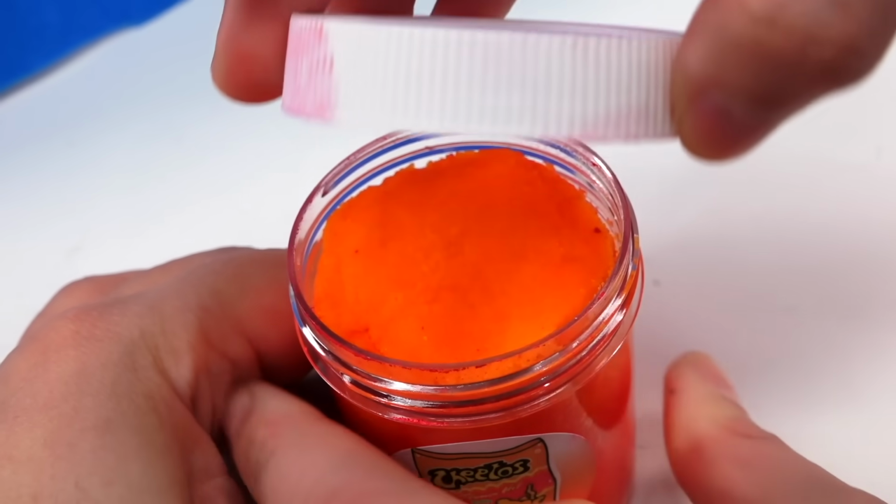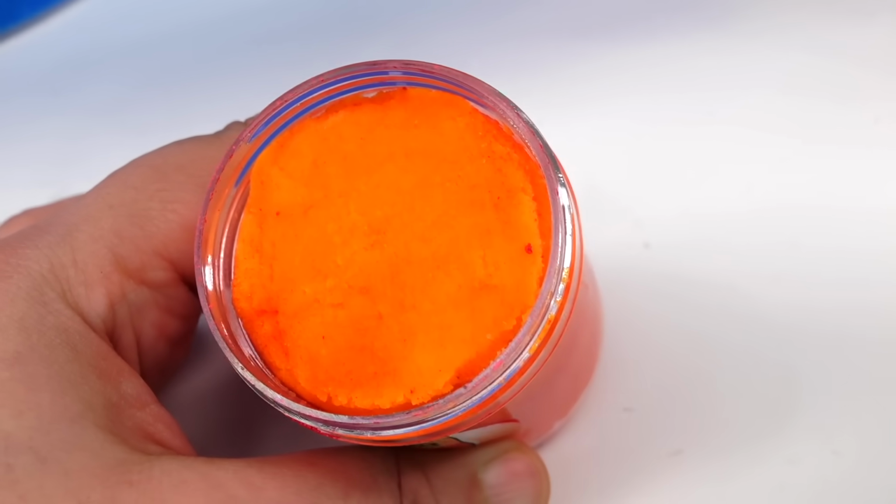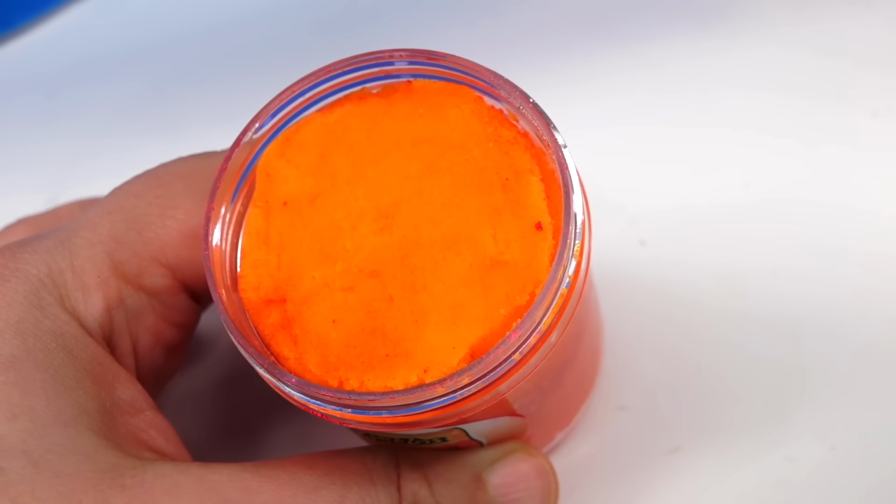So do you think this one's gonna have the same weird texture or different? I think this one's gonna probably have the same texture. So like cloudy? Yeah, I think so. And just looking from the inside, it seems somewhat similar. But now I think it's time to have our sniff test. You ready? I'm a little afraid, but okay, let's do this.